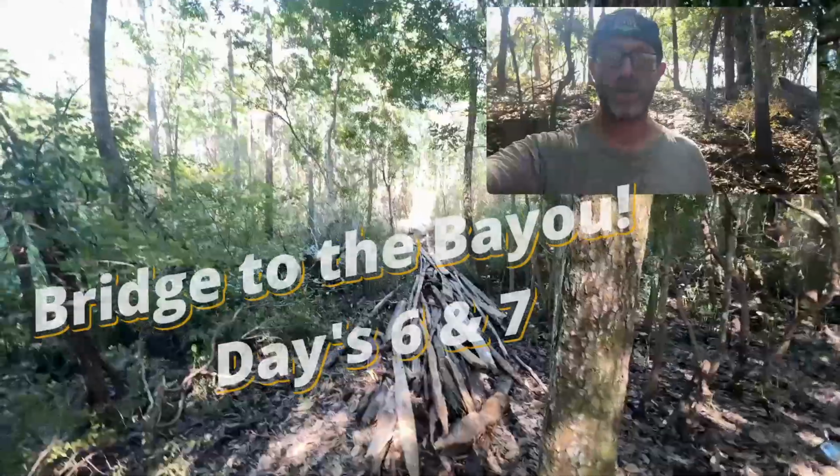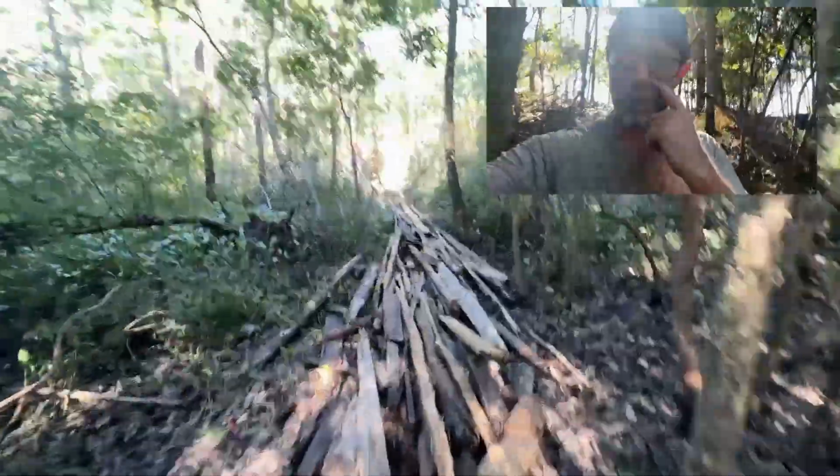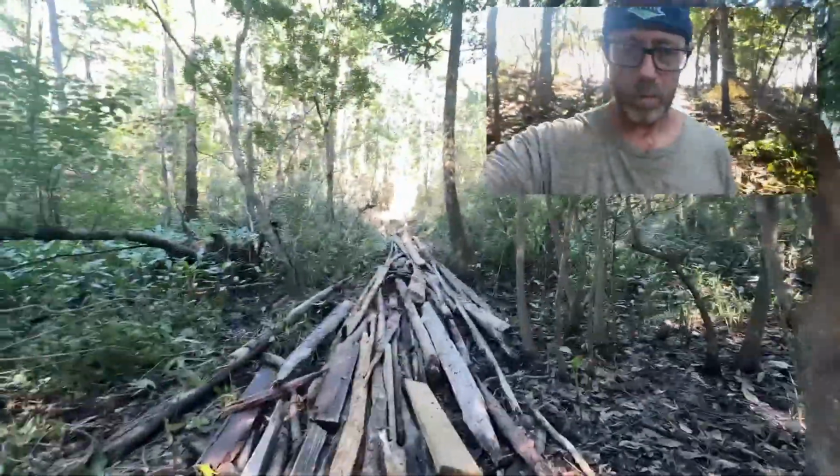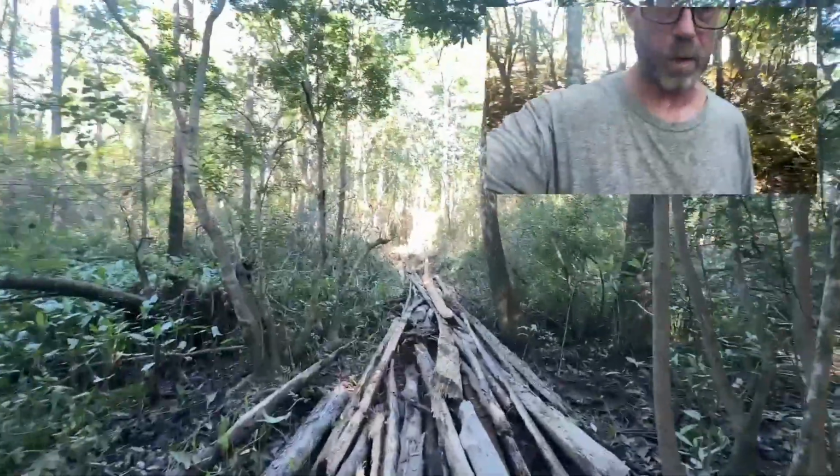Alright, here we are, day 6, everybody. We are at low tide, and we have been using the pole saw. And we're going to try to get you out here for the first time and show you everything.